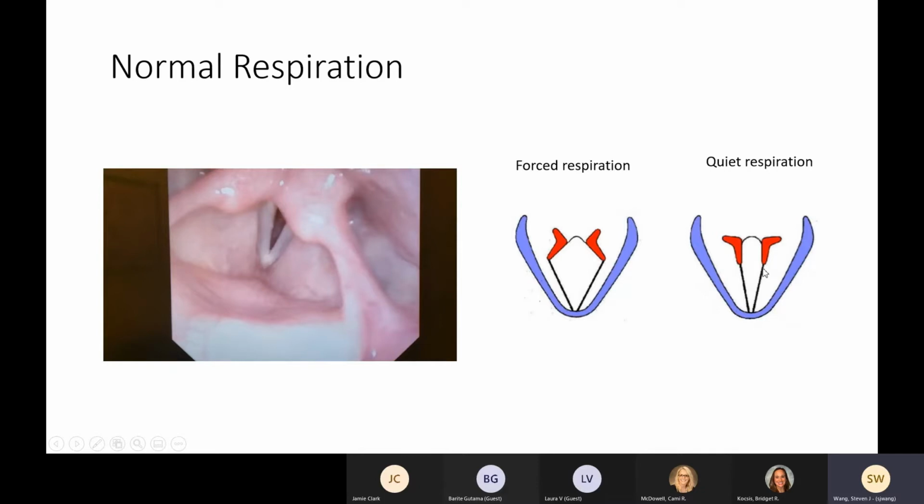These lines represent the vocal cords, and then the red represent the cartilages. They're called the arytenoid cartilages. And you can see how there is a natural triangular shape in the glottis, which is a space between the vocal cords, when one is quietly breathing. Now, when you take a deep breath, the vocal cords actually pull farther apart. And this is illustrated in this video here, which I'll play for you.